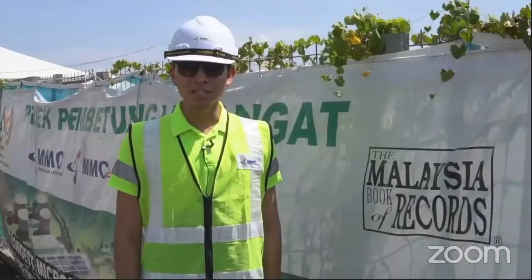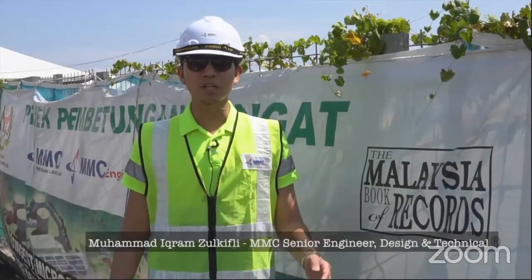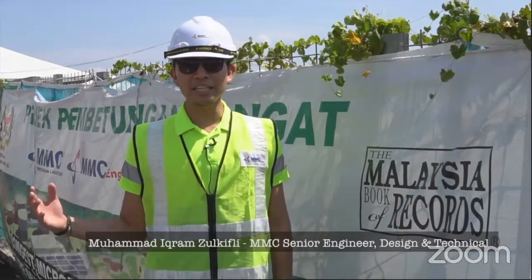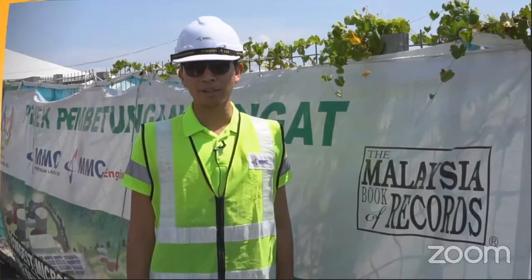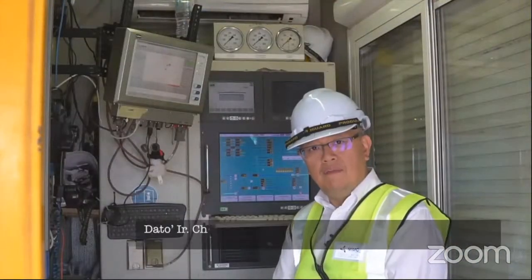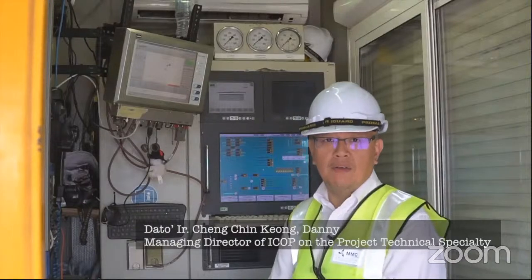Our longest drive in this project is from K0123B to K0127. So, this is actually the longest drive that will be recorded in the Malaysia Book of Records. We are now at the AVN Herrenknecht control cabin. As said, this is an 1800 machine.